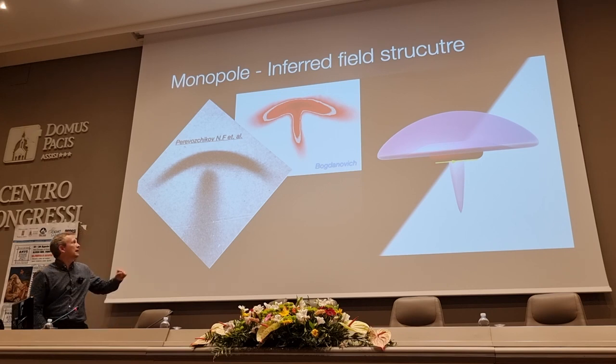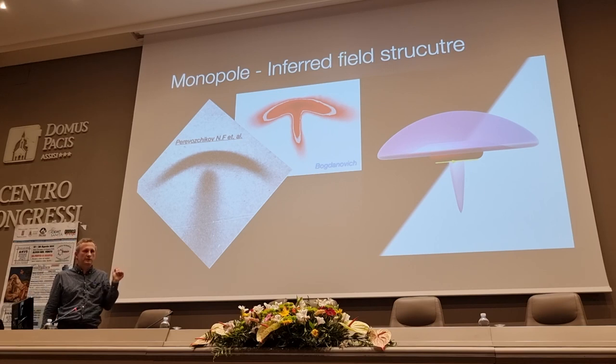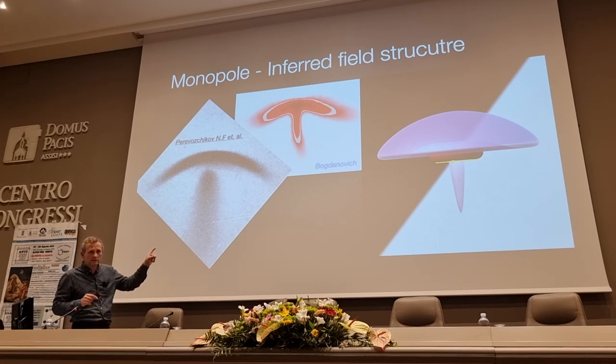So I think Bogdanovich refers to the pseudo-magnetic monopole of Dirac-like structure. This is just the name monopole, magnetic monopoles, but it's just a current structure, electron current structure inside of the particle. It's not the particle. So are you talking about this?